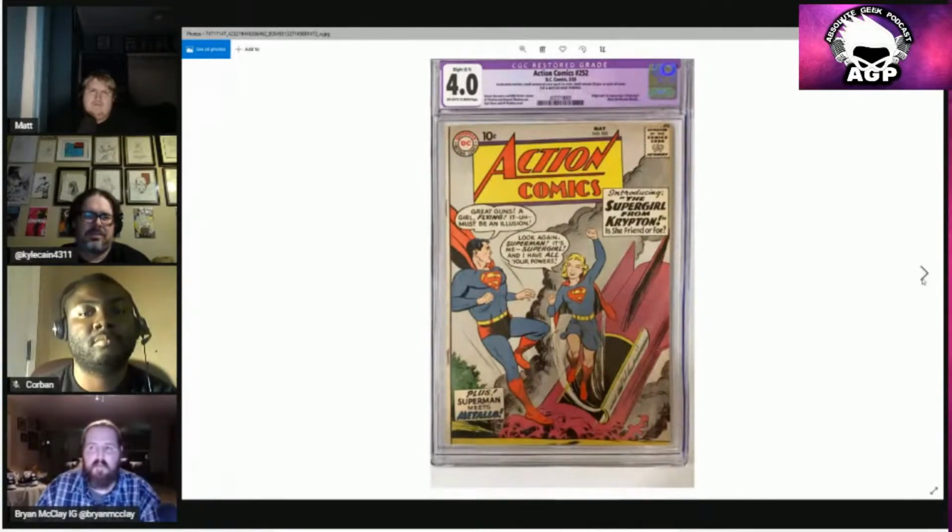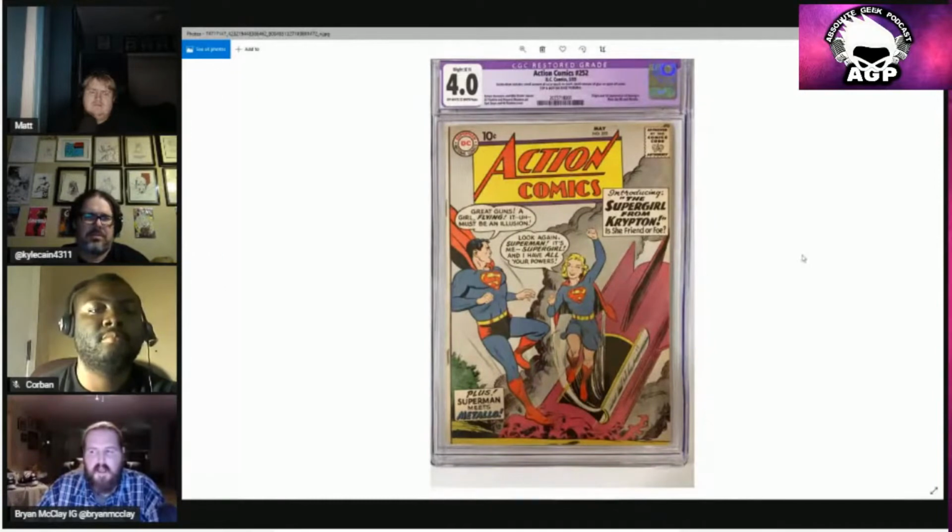And basically what that means, guys, is whoever owned this book before decided it was better to trim a very small piece off the sides to make them look straight instead of crinkled or ripped. And in doing so, they ruined the book. Now, this is still such a hard book to come by, and it presents beautifully. So just to say you have the first appearance of Supergirl is pretty amazing.